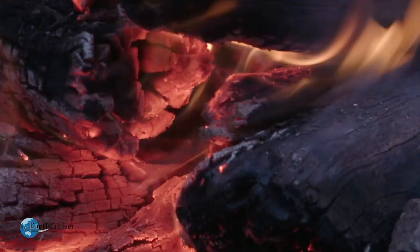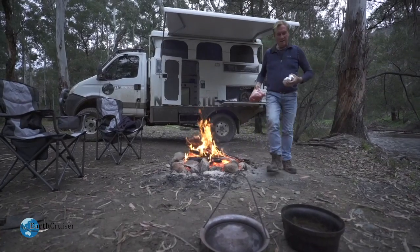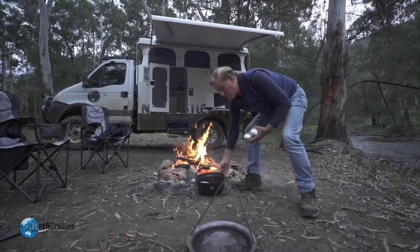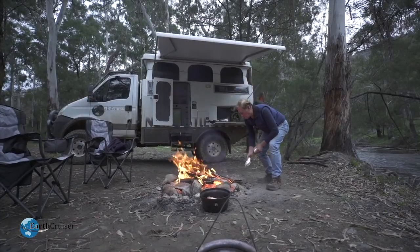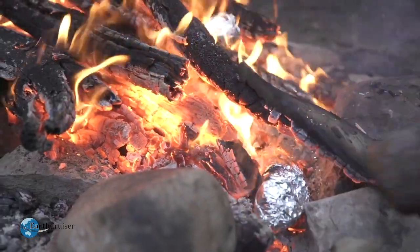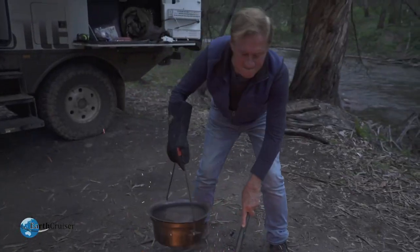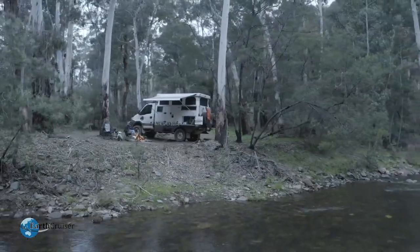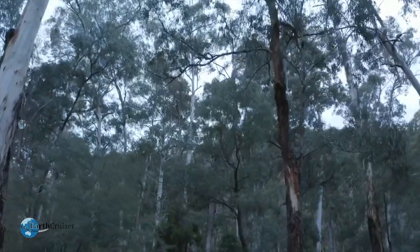Righto, fire's burning, building up some good ashes there. Roast a full leg of lamb going in here, getting ready to put on, and of course some baked potatoes to enjoy with the roast. So in they go, nice and deep into the fire. Should take an hour or so to cook that. An enjoyable dinner beside this beautiful river in this superb setting.